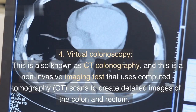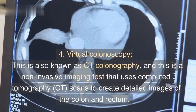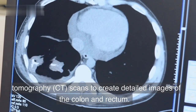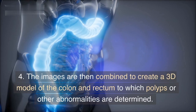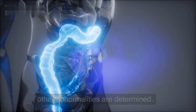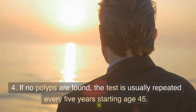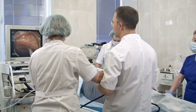4. Virtual colonoscopy. This is also known as CT colonography, and this is a non-invasive imaging test that uses computed tomography scans to create detailed images of the colon and rectum. The images are then combined to create a 3D model of the colon and rectum to which polyps or other abnormalities are determined. If no polyps are found, the test is usually repeated every 5 years starting age 45.